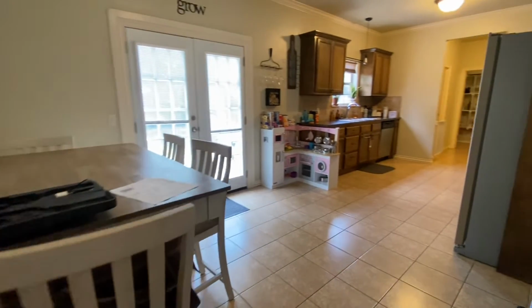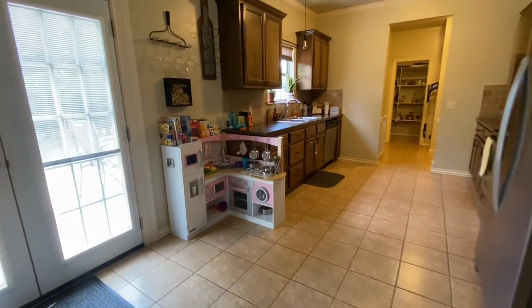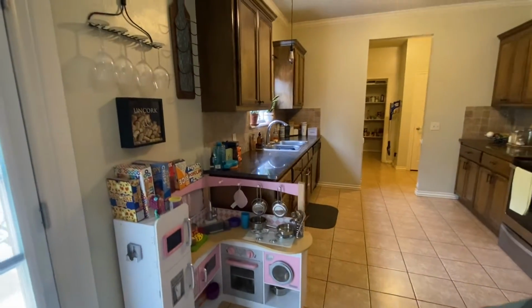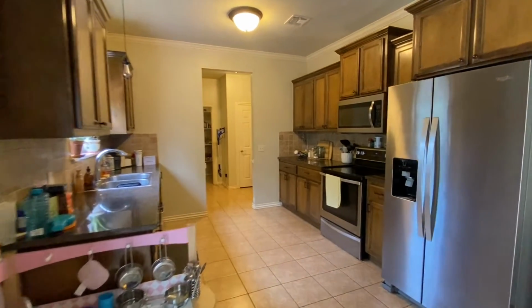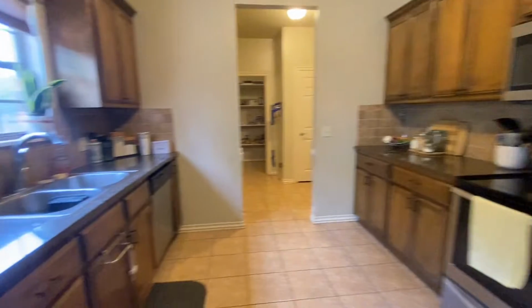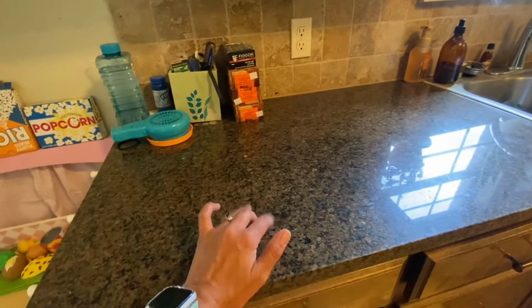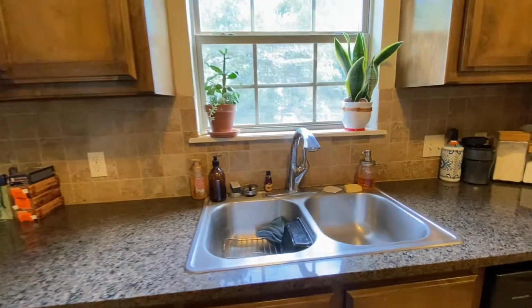Kitchen has tile floor. It's a very nice kitchen, very open. Looks like they have their little girl's play kitchen. That's adorable. Nice tall ceilings. It feels bright, very airy in here. The cabinets are still in great condition. They have granite countertops as well. So this one definitely has that nice solid granite and then stone backsplash as well. Double sinks.